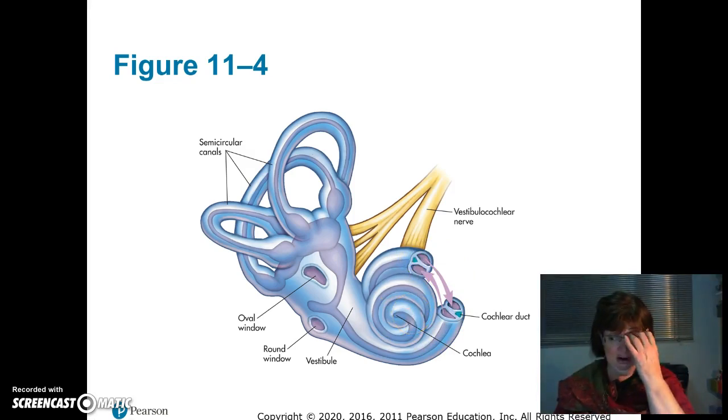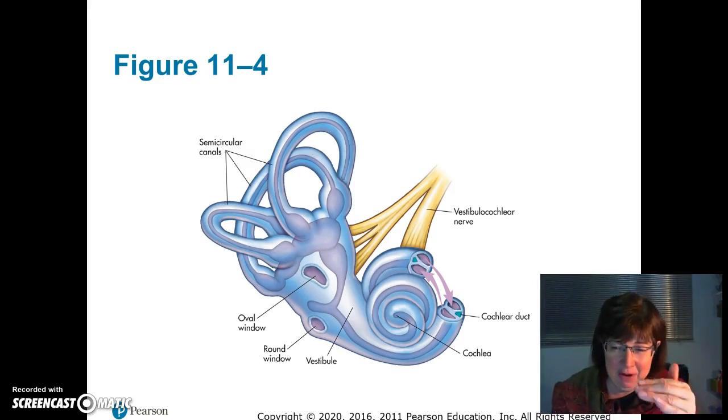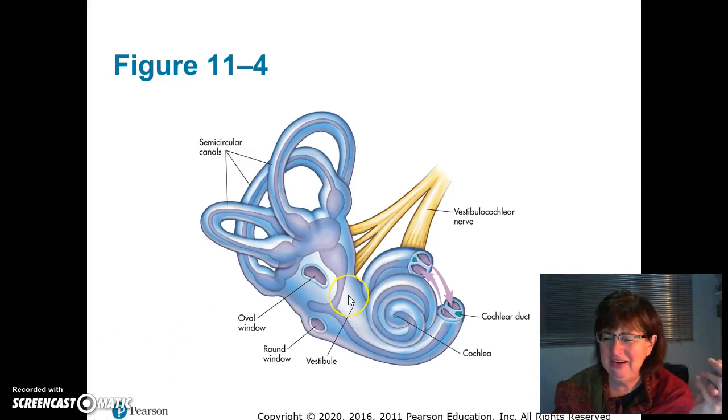And on it are hair cells. And these hair cells, when the membrane gets to a certain thickness, the vibrations of the sound will cause the hair cells to move. And as the hair cells vibrate, they will then send the nervous impulse to the brain, which will go to the temporal lobe, if you remember. Okay? So it's very detailed.